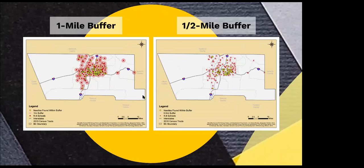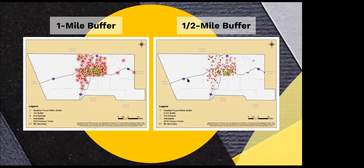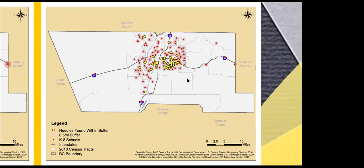So for the schools, I did a 1-mile buffer because as I researched, I did see an article where parents say that they will allow their children to walk no more than a mile to and from school. That was their safe distance for their children to walk. So I did this 1-mile buffer. The yellow dots you can see are all of the needle submissions that fall within those buffers. Because it seemed like a lot of needles, I went ahead and did a half-mile buffer. I cut that down in half to see how much of a difference it would bring that risk down. And as you can see, there's still a lot of needle submissions, but not as much as with a 1-mile buffer.